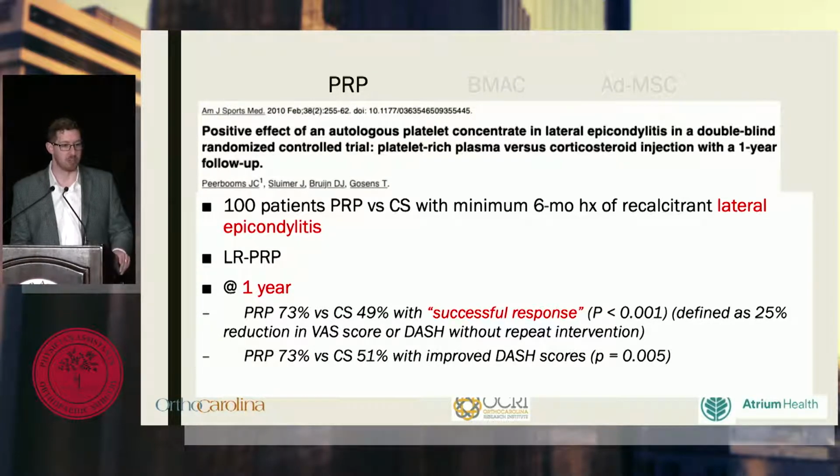But this study by Peerbooms et al. in AJSM 2010 compared leukocyte-rich PRP with corticosteroid injection for recalcitrant lateral epicondylitis. And again, leukocyte-rich PRP in this lateral epicondylitis pathology at a year found significantly improved DASH scores and successful response compared to steroid.